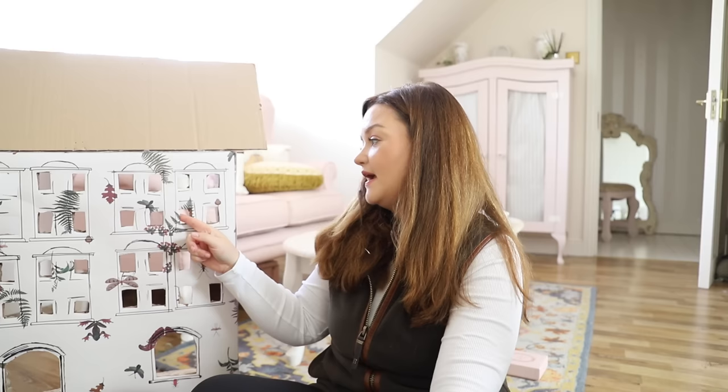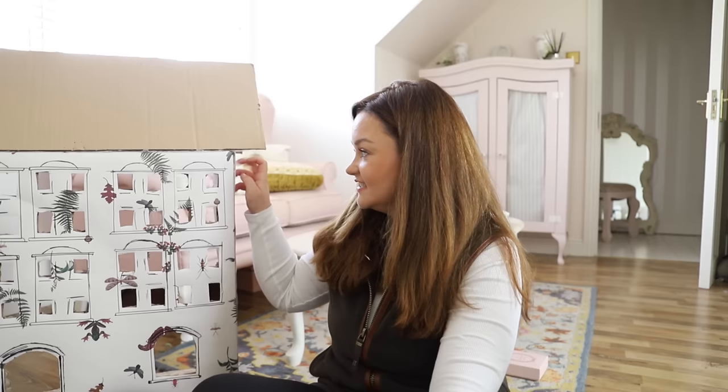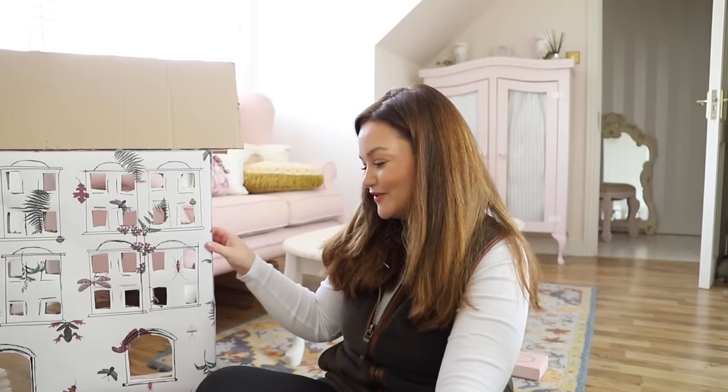The good thing about wallpaper is it's nice and thick, so when the kittens scratch it, I wonder how long they'll get joy out of this. But cats love a cardboard box, so there's my cardboard box cat castle.